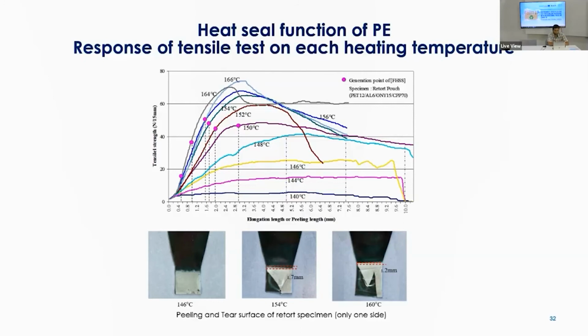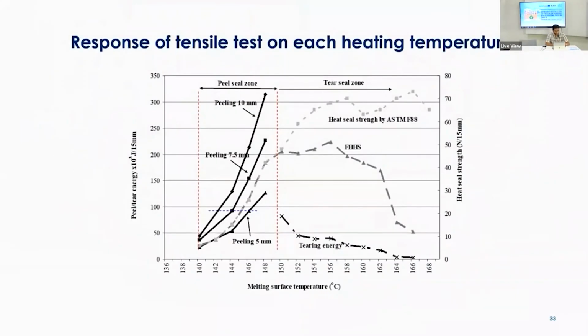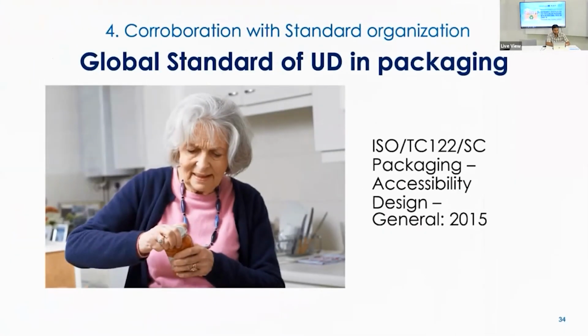Many people cannot open it in the first way because it's strong bonding. But if we can control the temperature lower than 154, we can control the openability of the package. And if we use heating temperature more than 154, it's strong bonding, so it's quite difficult to open by the peeling and pinching key that we use to open the package. If we use heat sealing technology properly, we can control the energy to open the package.